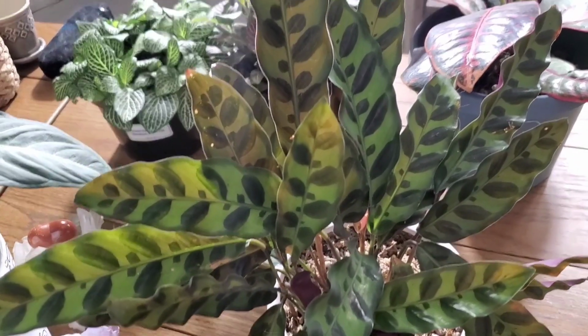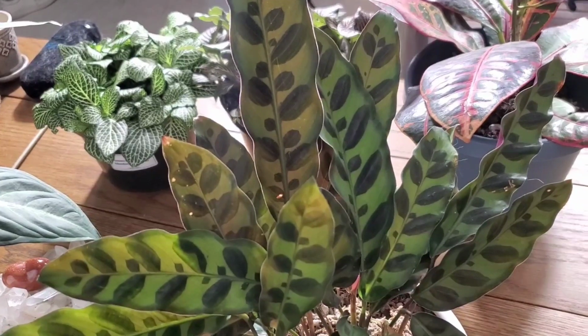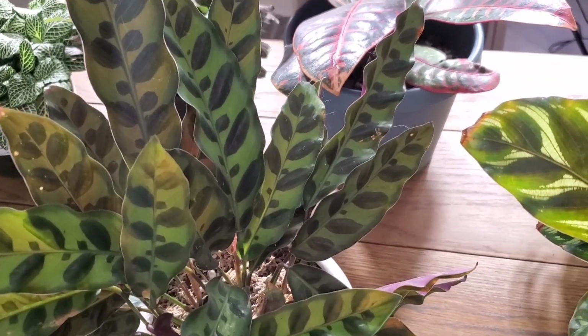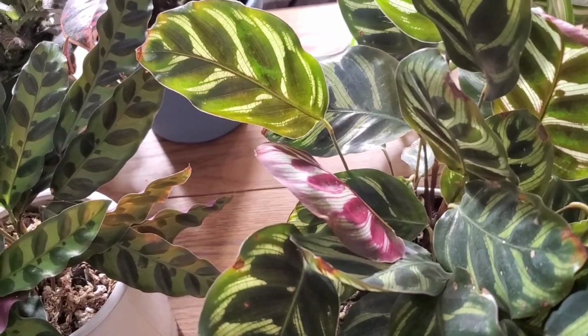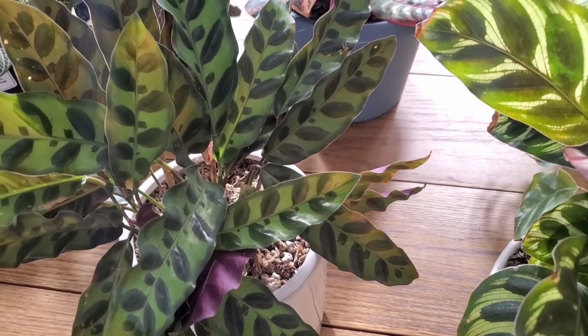It's crazy to think that these leaf patterns just naturally happen in nature. They just look so designed. But I guess so do we, right? Humans are beautifully designed as well.